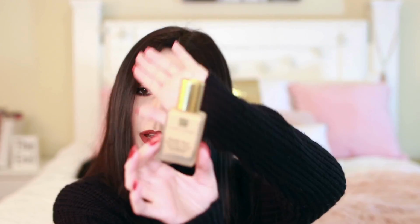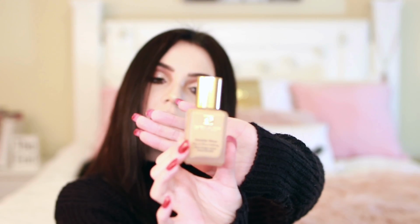But anyways, there's that. So the last liquid foundation I've got is a staple in most women's collections. I personally have never used it, which is crazy because this is one that a lot of people talk about. This is very popular, very well known, has been for a long time. So for the last liquid foundation, without further ado, we've got the Estee Lauder Double Wear. Now this one is a staple in most people's collections.